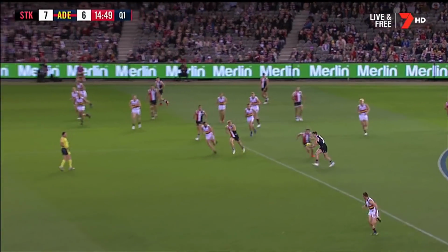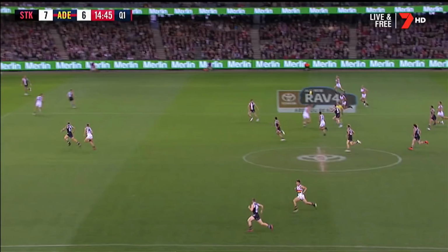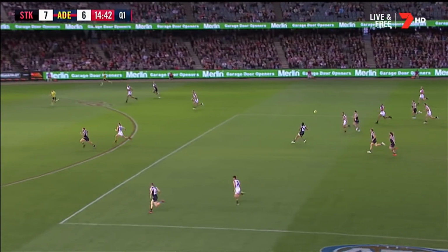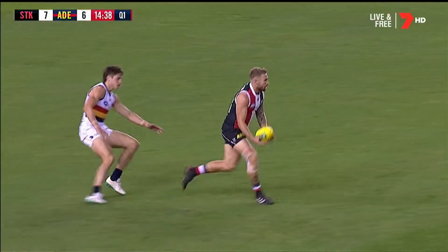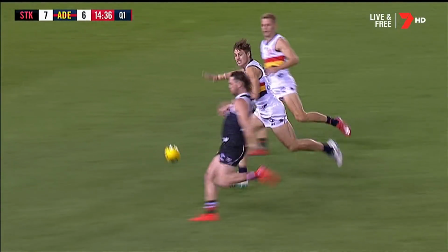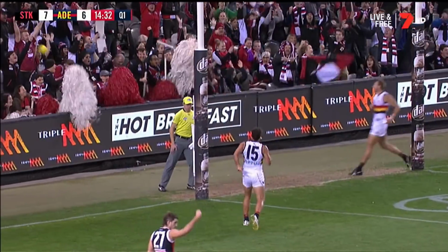Savage inside, Jack Stephen gives it up. Akers in space, believe it or not. Flicks the handball over the top. This is good. Long. He's already got one. What was that? Chaos ball inside 50 to Kent. It might still work. Back to Jack Stephen. He's got enough on this. It'll bounce through.